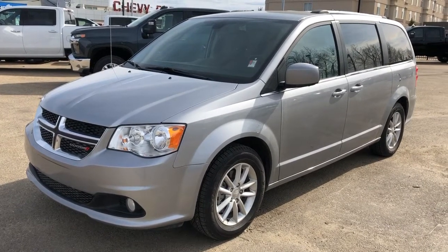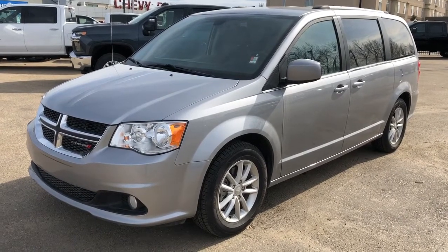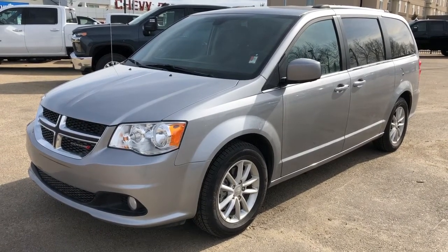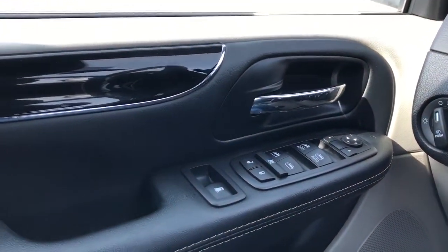2019 Dodge Grand Caravan. This vehicle comes in silver metallic paint with alloy rims and a 3.6 liter VVT engine. Now on to the interior of the Caravan. We'll take a look at a few of the driver's features.